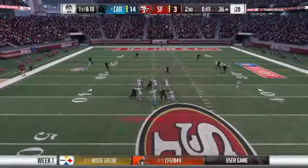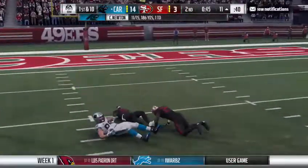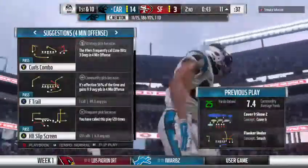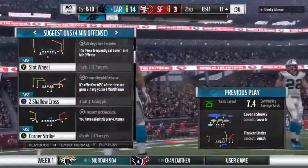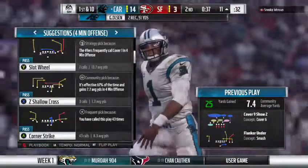Now a first down throw for Newton. And Olsen over the middle. And he gets this one all the way down inside the 15, just shy of the 10. A really nice gain of 25 yards.